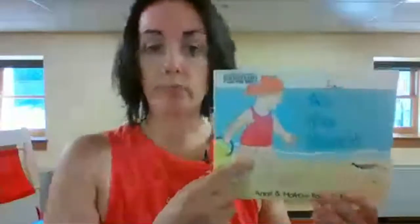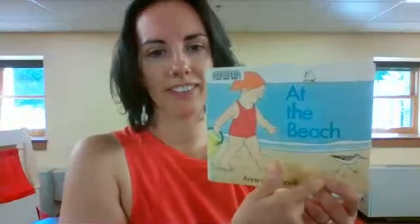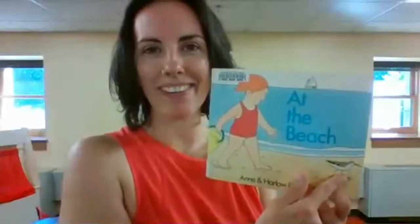And who do you see on the cover? Who's that? Probably a little girl. What's she holding? She's holding a bucket. What is she following? Oh, a bird. That might be a sandpiper. Looks like a sandpiper. And what's that big blue thing? Oh, the ocean. I even see a boat way back there. Okay, so at the beach.